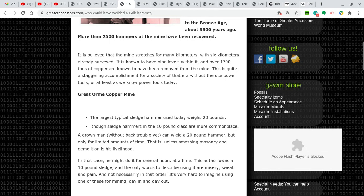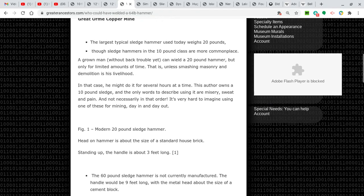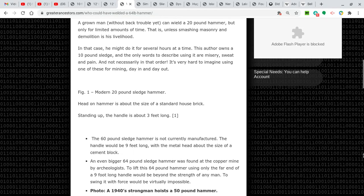The largest typical sledgehammer used today weighs 20 pounds, though sledgehammers in the 10-pound class are more commonplace. A grown man without back trouble can wield a 20-pound hammer, but only for limited amounts of time. That is, unless smashing masonry and demolition is his livelihood. In that case, he might do it for several hours at a time. This author owns a 10-pound sledge, and the only words to describe using it are misery, sweat, and pain, and not necessarily in that order. It's very hard to imagine using one of these for mining day in and day out.